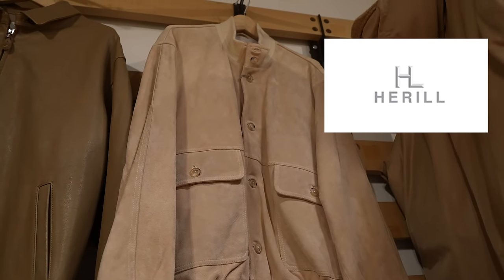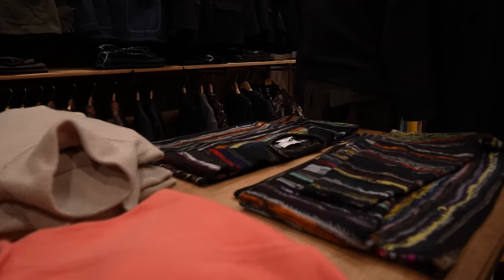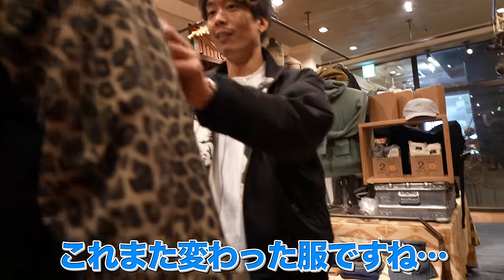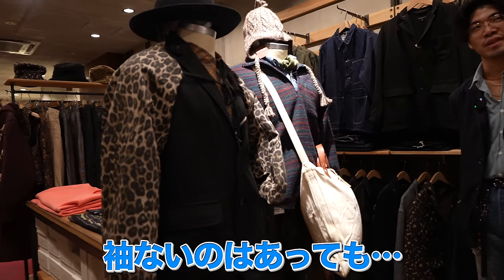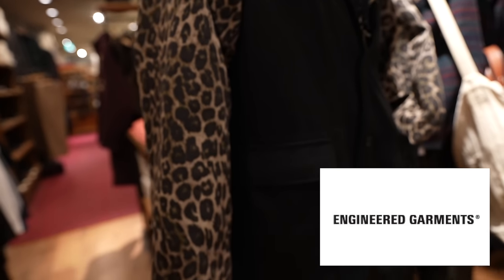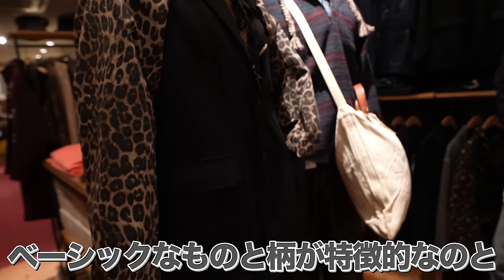This one is also from a Tokyo brand called Hurl, and it's very soft and easy to wear. This is also a unique piece of clothing. Wait, it's just the sleeves. There are a lot of vests that don't have sleeves, but they're sold with just the sleeves. Engineered Garments, a New York company, is run by a Japanese person. The designer is Suzuki Dai.